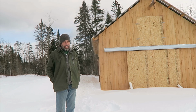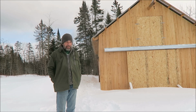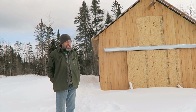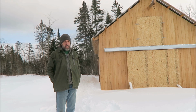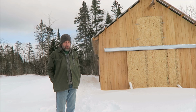But the barn is 20 by 30 with a full loft up top. I've never built a barn, obviously. The first thing I ever built was that storage shed, then the porch, then the run-in on the side of the cabin. So now a barn. It's pretty daunting. I wasn't really sure what I was getting into, but I knew what I wanted. I knew I wanted to do it. So it's based on how the Amish build barns around here.